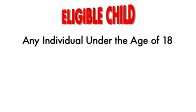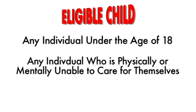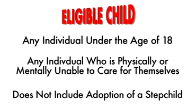Qualified adoption expenses include any and all costs directly related to your adoption, and which are reasonable and necessary for the adoption. Examples include court costs, legal expenses, travel expenses, and even meals and lodging. Keep in mind that you must maintain proof of these expenses in your records in case you're required to substantiate them. An eligible child is any individual under the age of 18, or any individual who is physically or mentally unable to care for themselves. But it does not include an adoption for a stepchild.